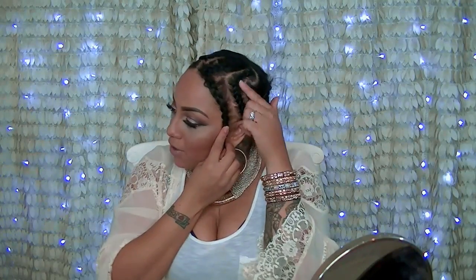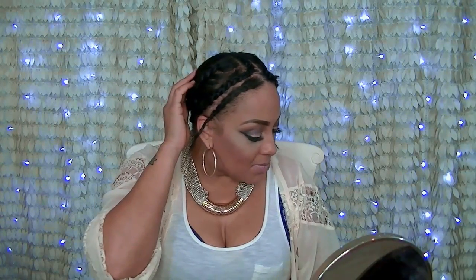So this is my basic leave out. I do have anchor braids, which will hold the clip-ins a lot better, and I've already gone ahead and pinned my hair on the side. I got my favorite hot tool right here. So the front area right here is the part that I will actually leave out. So let's get this video started.